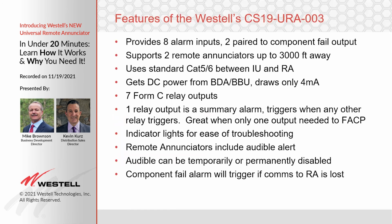All right, so when we look at the features, here's our list of features. We do provide 8 alarm inputs, 2 of which are tied to our component fail output. They're kind of that catch-all. We can support 2 remote annunciators, each up to 3,000 feet away, so we've got the distance covered. It uses standard Cat5, Cat6 straight through cable with RJ45s on each end. That's very inexpensive, very readily available. We get the power, as I mentioned before, from the battery backup from the BDA, and we only draw 4 milliamps. So this really doesn't even play into your battery life issues.